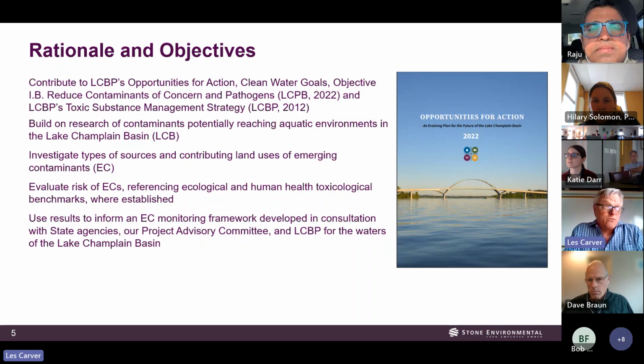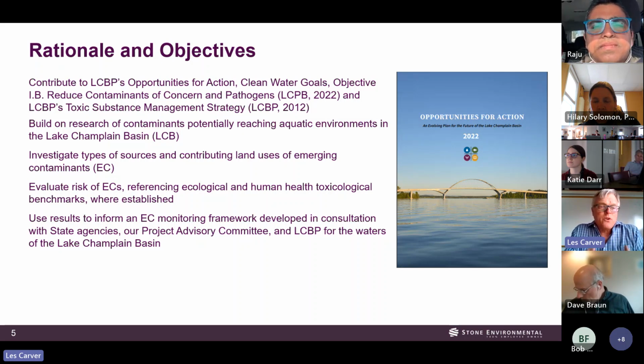We'll investigate sources and contributing land uses of the emerging contaminants. It's important to evaluate the risk of the emerging contaminants, both from an ecological as well as a human health toxicological benchmark, because that's really how you judge what the analytical results mean in the environment. And of course, the overall objective is to develop this framework for monitoring, and it will be in consultation with state agencies, the CAC, Basin program, and parties like yourself. We're definitely aligned towards communication and making this the best program possible.